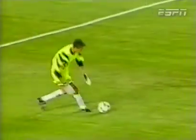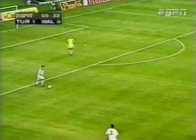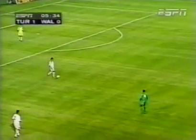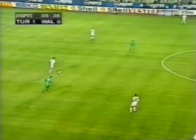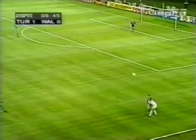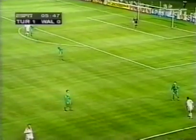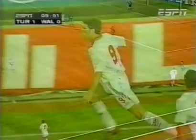Turkey 1, Wales 0. We've only been playing for a little over 5 minutes, but already a paucity of defensive play here. The two teams apparently in attacking mood. The Turks again with Arif, a dangerous player on the right flank. Really is an old-fashioned right winger, Arif.